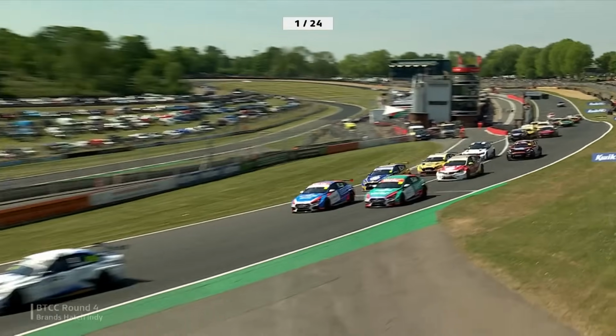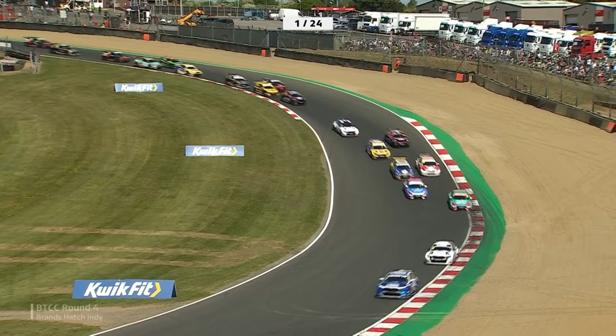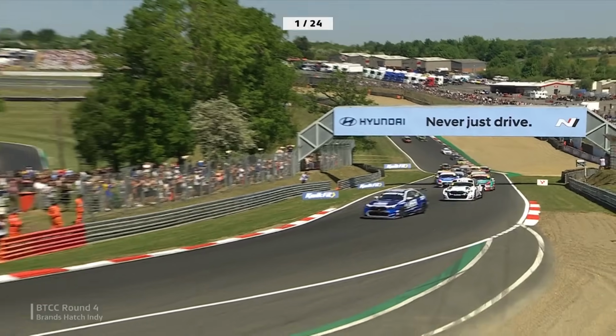launch to go second. And Tom Ingram comes up to have a go round the outside of Adam Morgan for third as they turn through Paddock. And it is Ingram who goes right round the outside. A brave pass. Mikey Doble's on the outside of Dan Cammish.